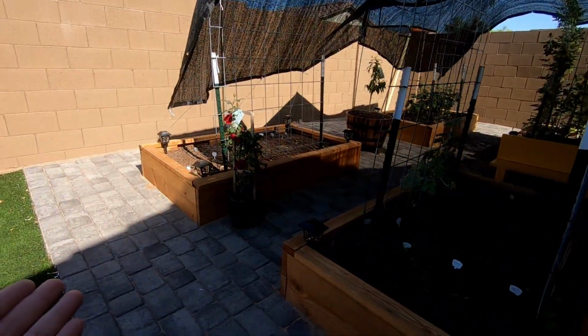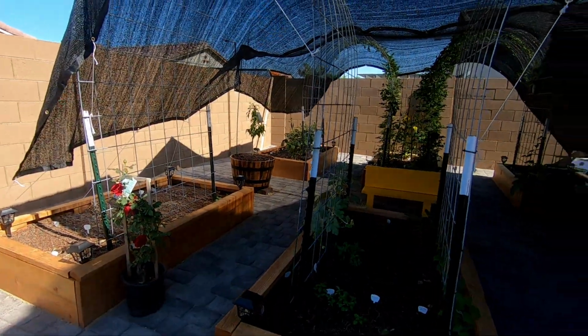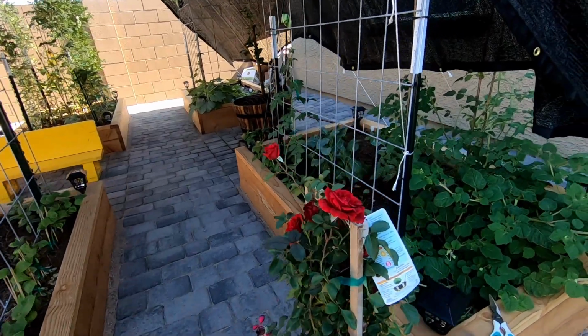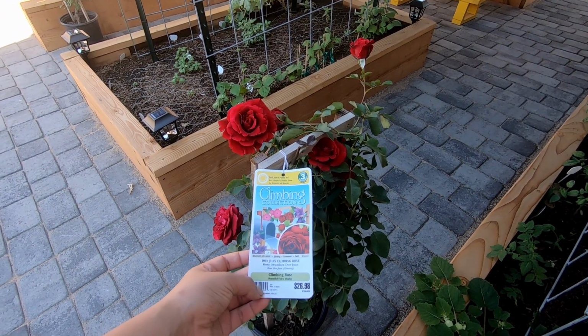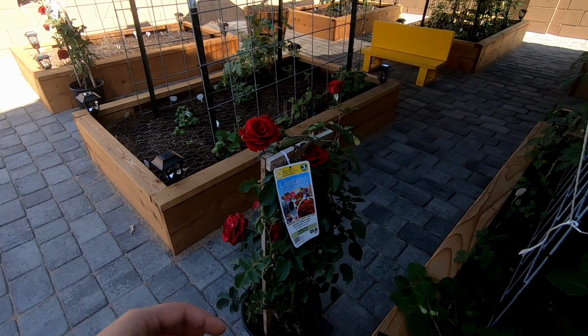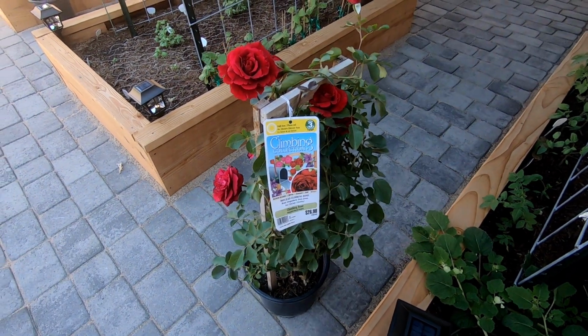Goodies at Lowe's a few hours ago. For the longest time, my plans were to get red roses climbing over these arches, red climbing roses, and I found them at Lowe's, you guys. These are the Climbing Collection's Don Juan Climbing Rose, and they were $26.78, so $27 each, a little over $30 after tax.